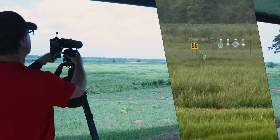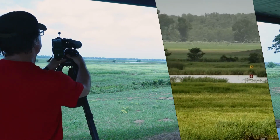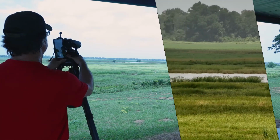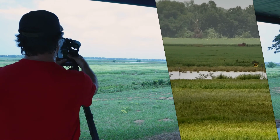This is another great example here. Let me zoom out a little bit. If we were shooting out here, over here, and we tend to shoot target H.